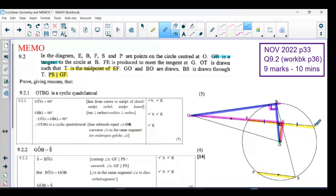They've given me the fact that it's a midpoint. So that is my reason: line from center to midpoint of chord. And you'll see that you get one mark for the statement, one mark for the reason.